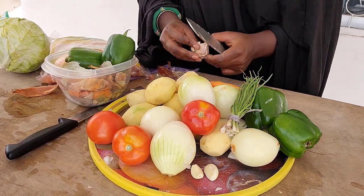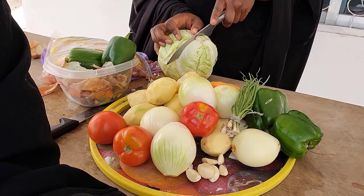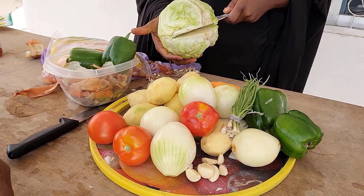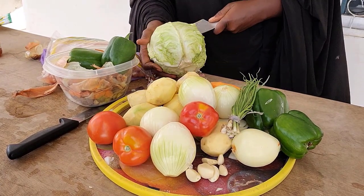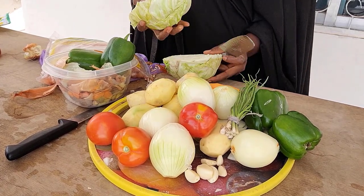Garlic. This is for salad. Thank you so much, Zainab. Thank you. But it just needs to dry. Okay.